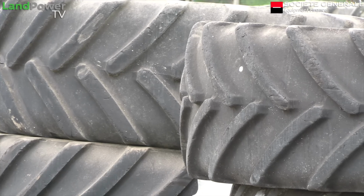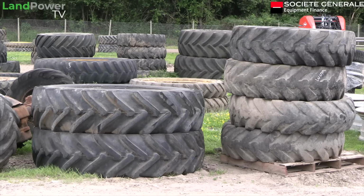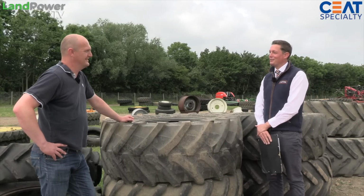Yeah, we have to vet them because obviously disposing of tyres is quite expensive. So we only take good quality, high tread tyres, really. Some might be slightly damaged, but good for general use. We try and keep the quality up. We don't want bald, slick tyres clogging the sale up, so we try to avoid those.